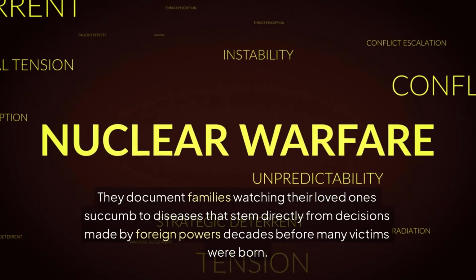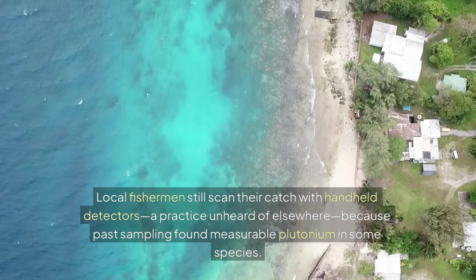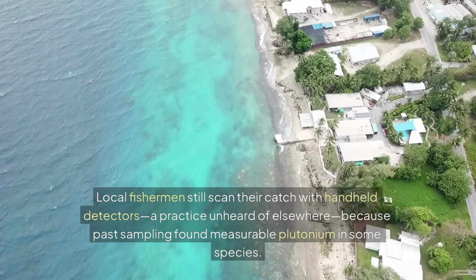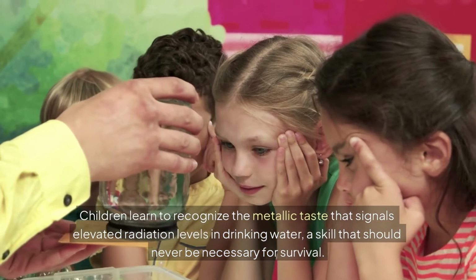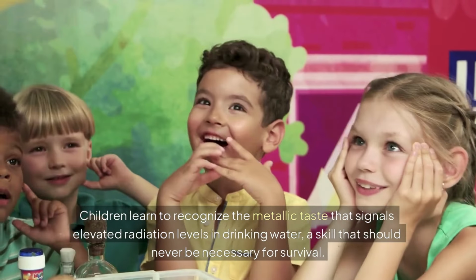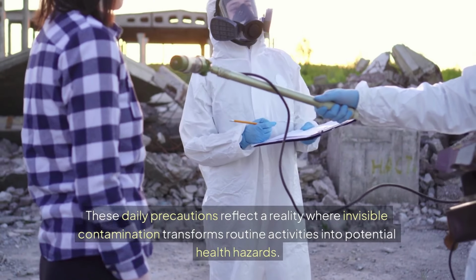Local fishermen still scan their catch with handheld detectors, a practice unheard of elsewhere, because past sampling found measurable plutonium in some species. Parents examine vegetables from their gardens under magnifying glasses, searching for signs of abnormal growth that might indicate radiation exposure. Children learn to recognize the metallic taste that signals elevated radiation levels in drinking water, a skill that should never be necessary for survival. These daily precautions reflect a reality where invisible contamination transforms routine activities into potential health hazards.